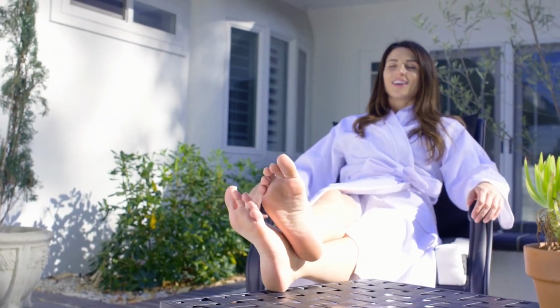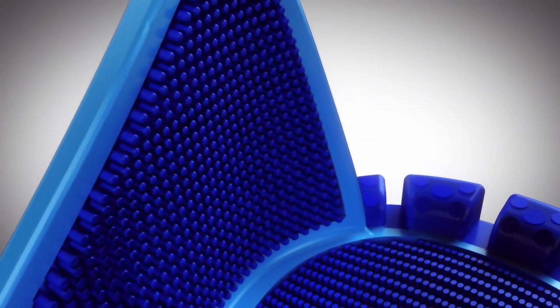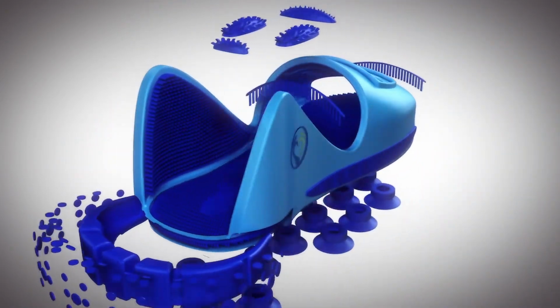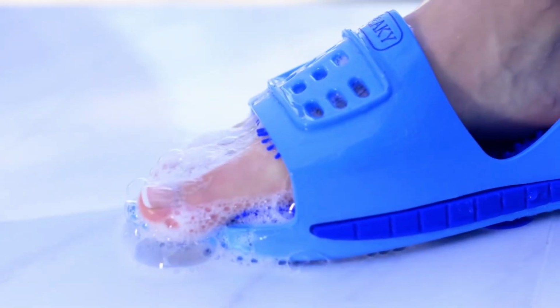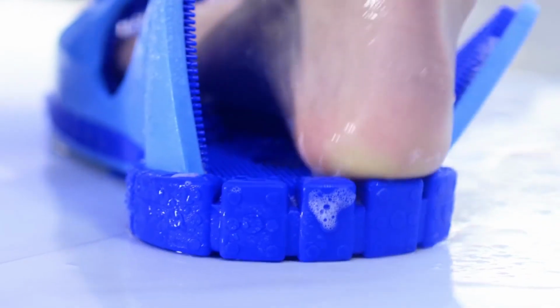a luxurious spa-like experience. The scrubber is designed specifically with bumps and ridges that ensure your feet are properly massaged and comfortable to improve circulation and soothe your senses. This innovative sandal is made with the best materials that will gently and thoroughly scrub your feet.